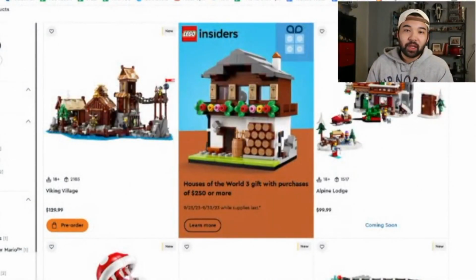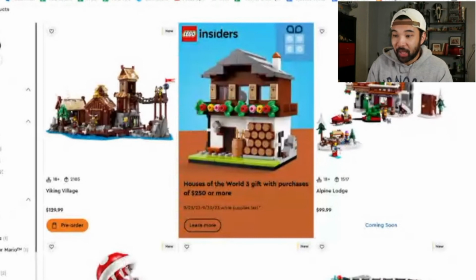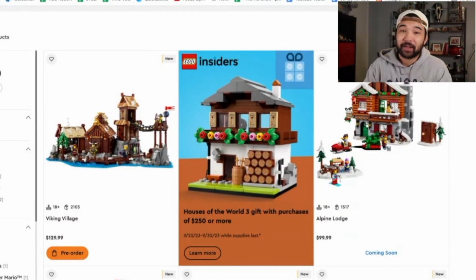So if we pull up the LEGO website here, you can see in the coming soon and pre-order page, we've got a few different sets here. This wave is not going to be as vast, if you will, as the September wave. However, with the Venator coming out, which is probably the most anticipated UCS set that LEGO has ever released, you can bet that a lot of people will be making their way to the LEGO store on October 1st.